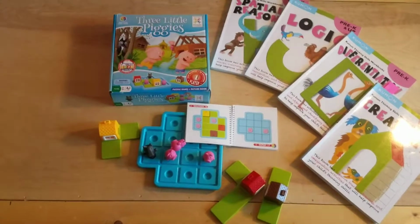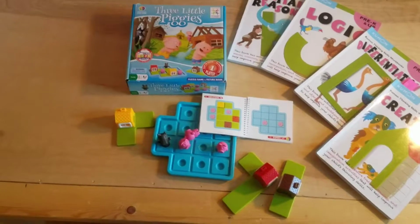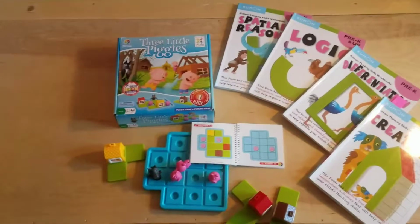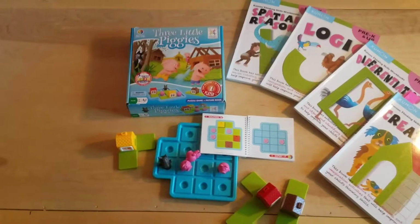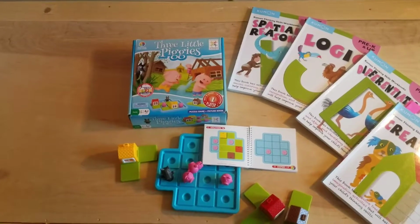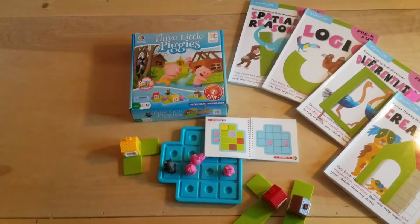The Three Little Piggies, we loved the series. My daughter is continually wanting to play with them. They're great. It's a great build up, challenging without being too hard or frustrating. She begged to do it, anxiously awaited to do it, and would sometimes knock through 3 or 4 or 5 if I would let her for the week. She just did great with it.